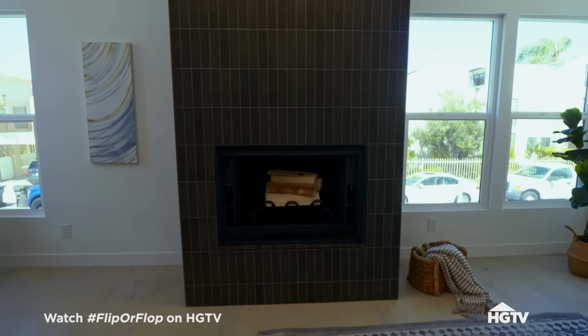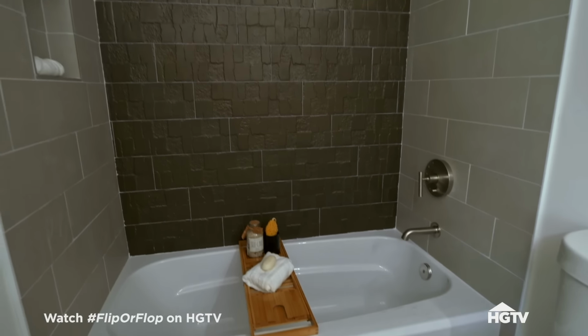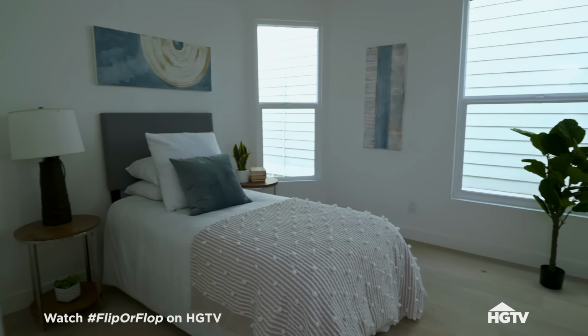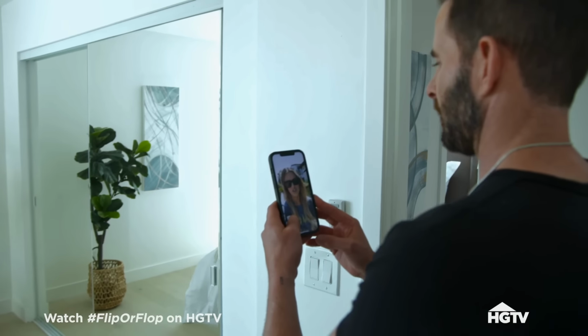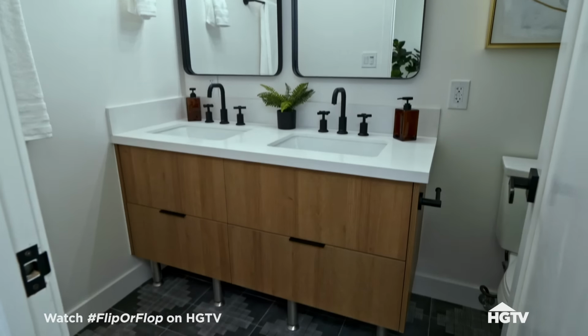All right, so here's bathroom number one. It's really good. It has a really cool modern element that we're carrying throughout the whole house. It's actually one of my favorite looks we've done in a while. And then we have bedroom number one right here. And the primary came out great. Oh, wow. Yeah. It's a huge difference.